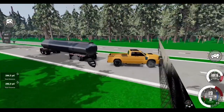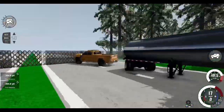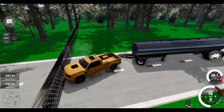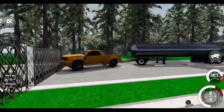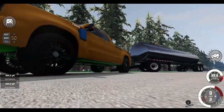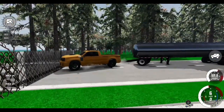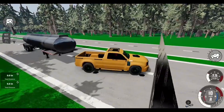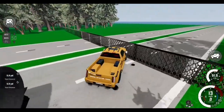We have finally reached the end. Now, let's do our glorious four-wheel burnout. Oh, this is so awesome. We can't go any farther, but I don't care. I'm just happy we're finally done with this. I'm happy we're finally done with all of this.